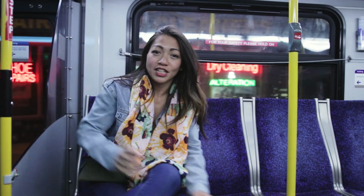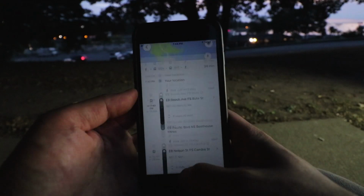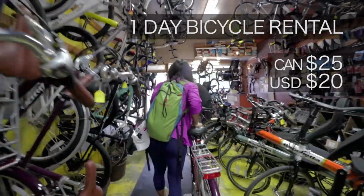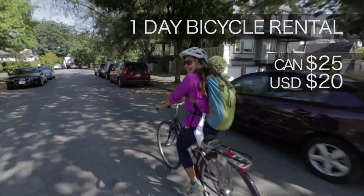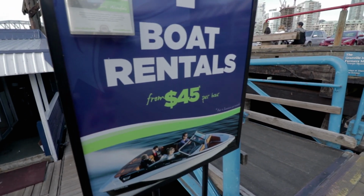But the public transportation I thought was really good. I heard some people say it's not great, but it pretty much got us to everywhere we needed to go. We used Google Maps for all our navigation and it was super accurate. The buses were always right on time. We also spent one day renting a bicycle, which was about 25 Canadian dollars for the whole day. And if you're interested, there's short-term bicycle rentals, short-term car rentals, and boat rentals even.